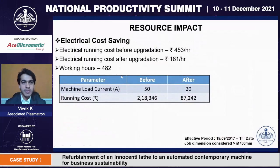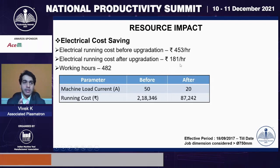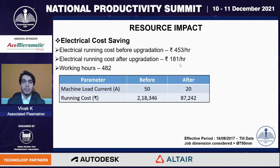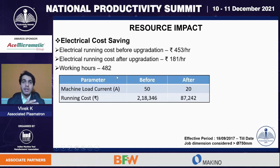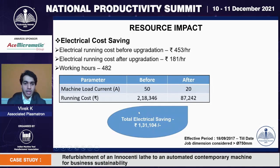So moving forward with the savings, in terms of electrical cost saving, based on the electrical consumption of the machine, we were able to calculate the running cost of the machine before and after upgradation. The working hours that you see here are the actual working hours considered for parts done between the effective period of 2017 till date. So a total saving of about 1,31,000, only being the electrical saving in this particular case.